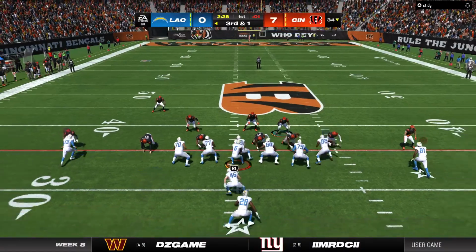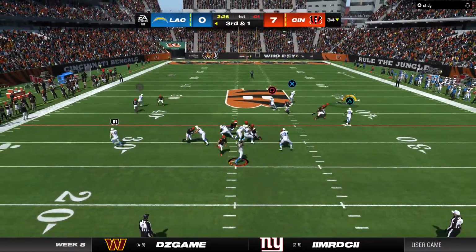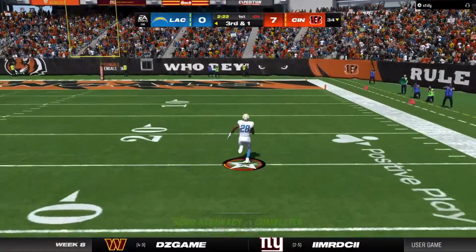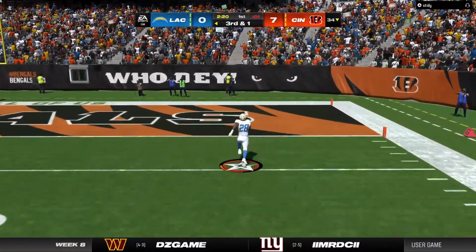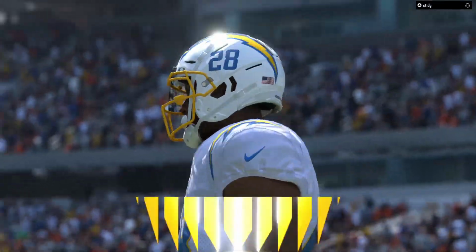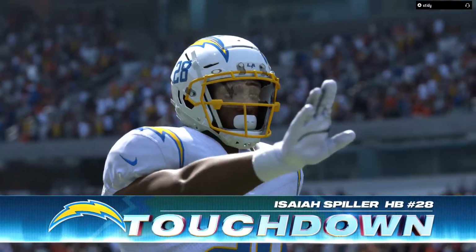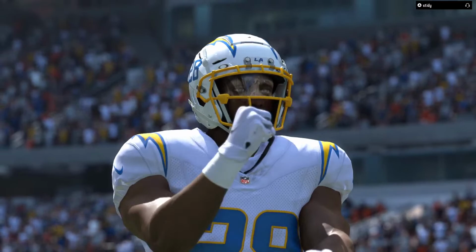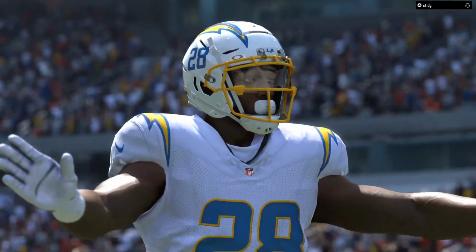He'll look to throw. He's going to get that to his running back out of the backfield, still going inside the 20, and all the way in for a Charger touchdown. Isaiah Spiller, his 11th touchdown of the year. And the Chargers are an extra point away from drawing level.